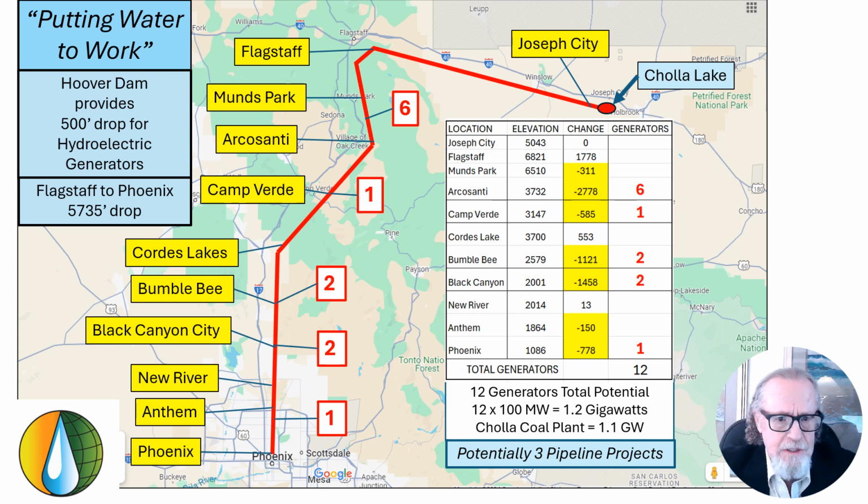So in the steepest area between Flagstaff and Arcosanti, we'll be able to put in 6 of the 100 megawatt electric generators, and then another 6 past there all the way down to Phoenix. But that makes about 1.2 gigawatts of new electricity through hydroelectric power, which is a little bit more than the original Cholla coal plant, which was 1.1 gigawatts. So we'll be able to provide all, plus a little bit extra, of the electricity that we'll be losing from that coal-fired power plant.